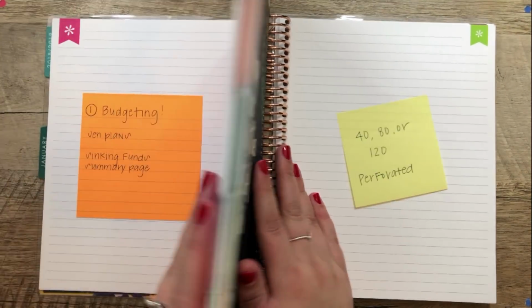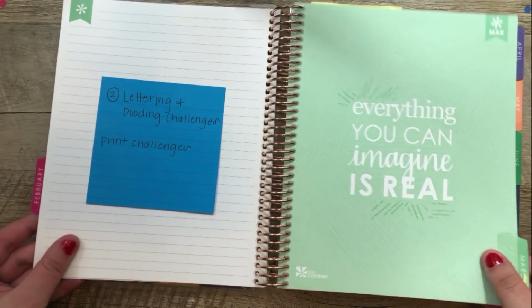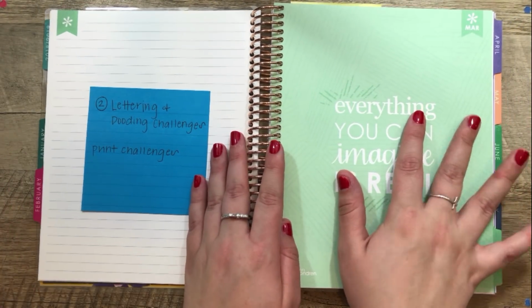So, all right, let's flip back. Budgeting is the first option. The second one is for lettering and doodling challenges.